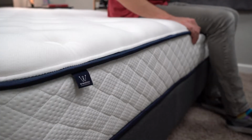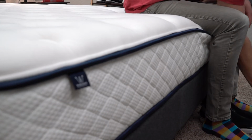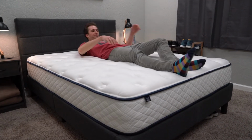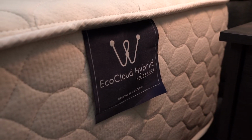Now with WinkBed, they don't offer as many as Saatva, but they also have some pretty quality beds to choose from as well. They have the Gravity Lux, which is a pretty nice memory foam option, and the Eco Cloud, which is one of our favorite latex foam hybrid beds over here at the Slumber Yard.